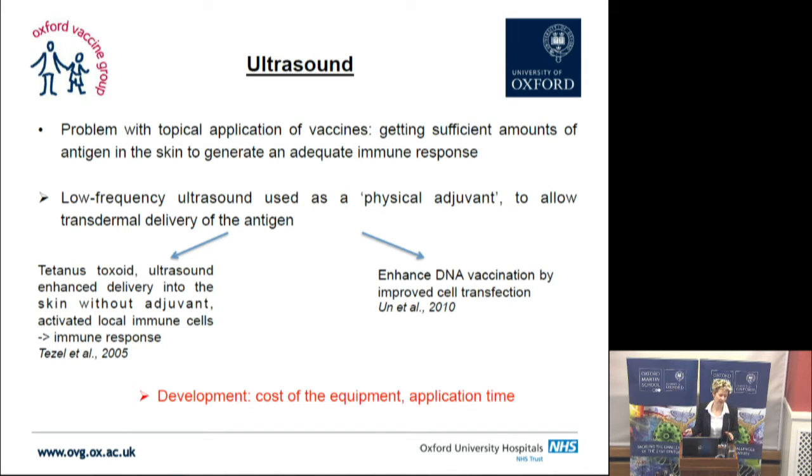There are problems with that technology. This technology is far from reaching, I think, real life and real babies. The cost of the equipment: do you imagine having an ultrasound machine, even as small as we can make it, in developing countries? That could be really an issue. So the cost of the equipment, and for example, things to be solved like the application time.